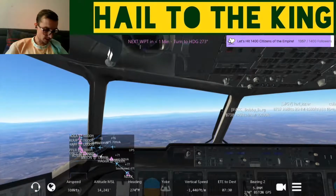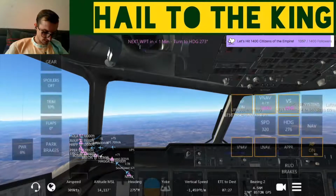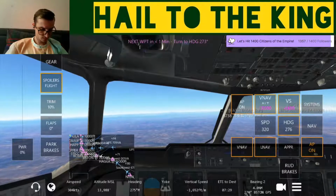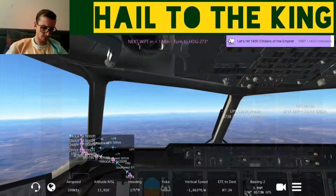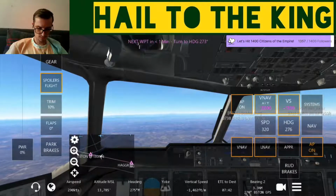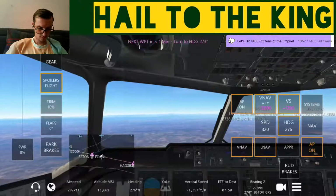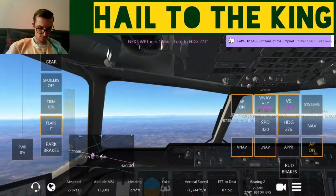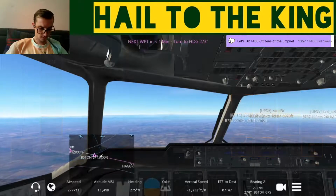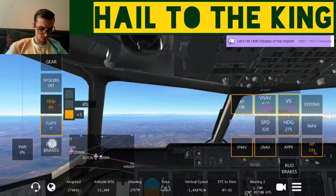Because I'm trying to catch up to these guys. See, it wants me at 250 knots. That's not going to happen. Let's get the spoilers out. Flight spoilers extended. At 280 knots, we'll go flaps 1. Spoilers retracted. Flaps 1. Flaps 1 degree. Spoilers retracted. Trimming up? No, trimming down? No, trim up.